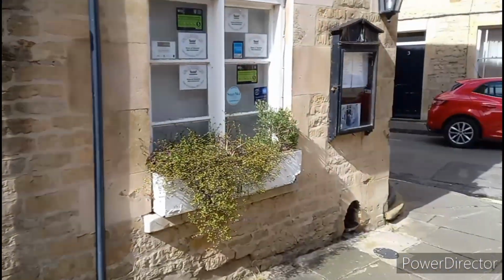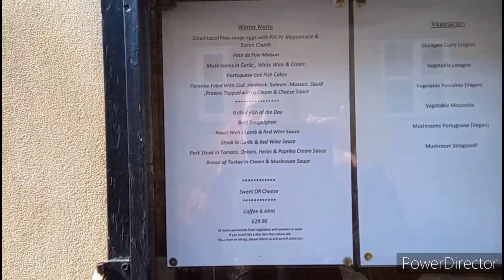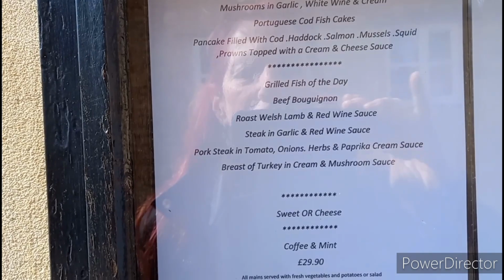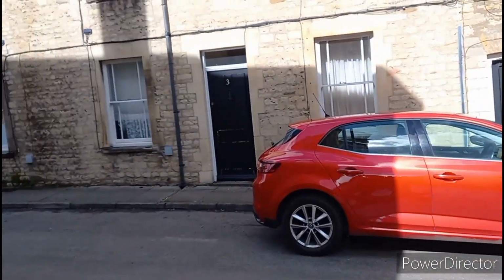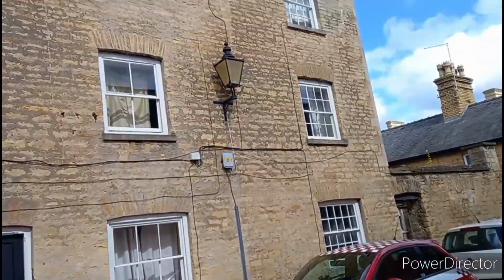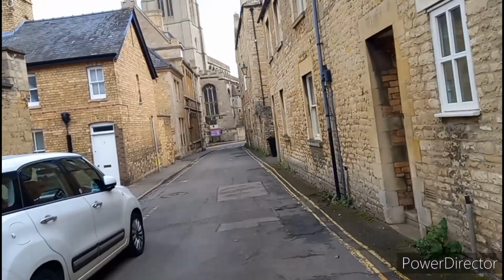Very solid looking. What do they serve here? See, look, it's all fancy food. How much? 30 quid. Well, that's not bad, is it? I suppose it's not that bad. Imagine living in one of these quaint little houses, and look at the street lamps. You've got the church, you wake up and you hear the sound of church bells.